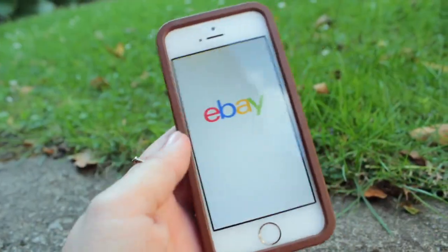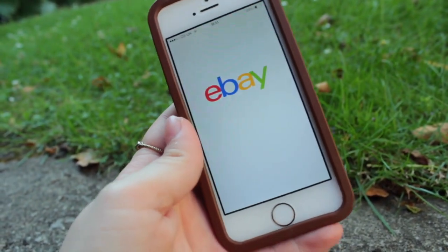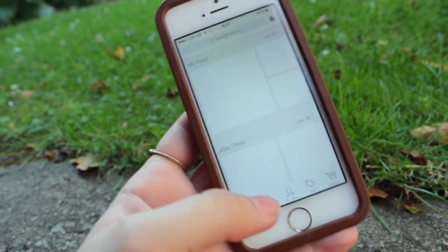eBay app's really good if you're a big eBay user. I used to use just their website and then it was driving me insane, so I just went ahead and got the app. It will change your life.